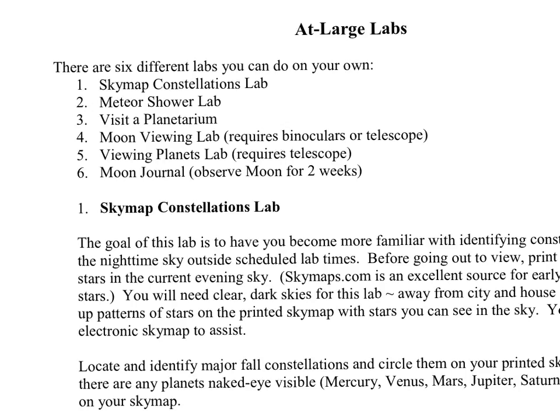You can visit a planetarium, such as the one at St. Louis or Chicago, or there's one in Des Moines. Number 4 there, you can view the moon either using binoculars or a small telescope of your own. Now these cannot be done in conjunction, at-large labs cannot be done in conjunction with scheduled labs. So if you're out at the moon lab in Keokuk, looking through the telescope at the beautiful moon, you can't use that as your at-large lab.